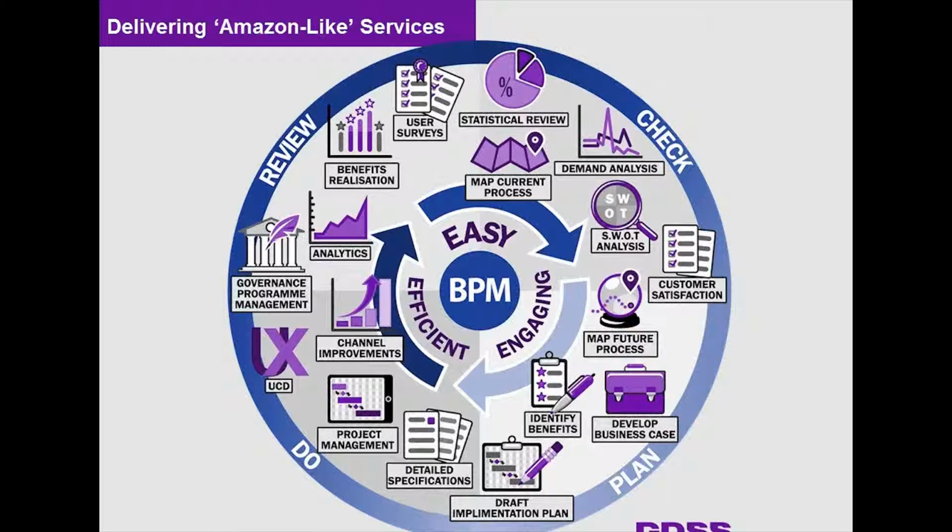We have our own methodology based on the standard four-step process: check, plan, do, review. The initial process that we look at is checking. So it's about understanding what's going on at the moment, understanding your current process, mapping that, understanding the statistics you have about your process, your KPIs, your demand analysis and failure demand, a SWOT analysis of the current process, and any customer service stats or user surveys that you have. All of these go forward to inform the check process.